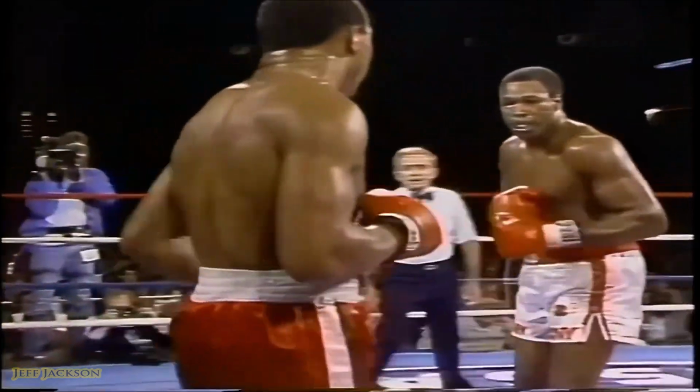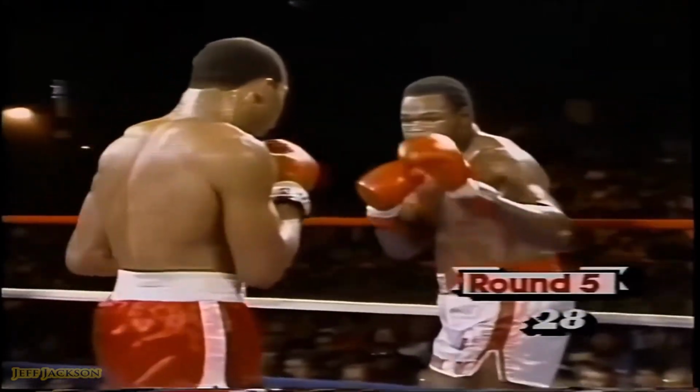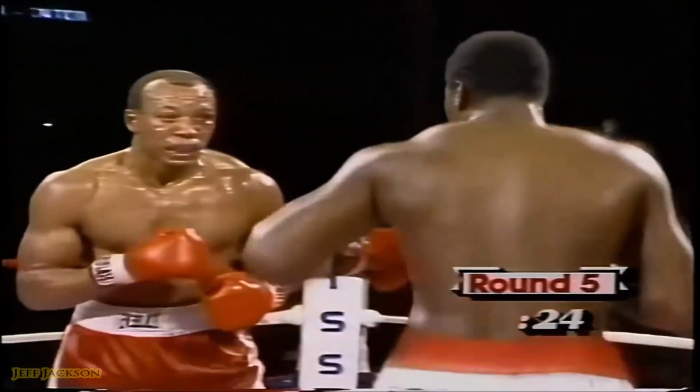There was a right hand by Holmes. Only question, of course, about Larry Holmes is his age. At some point, he's going to go, but when is it? There's another right hand by Smith. And another right hand by Smith.